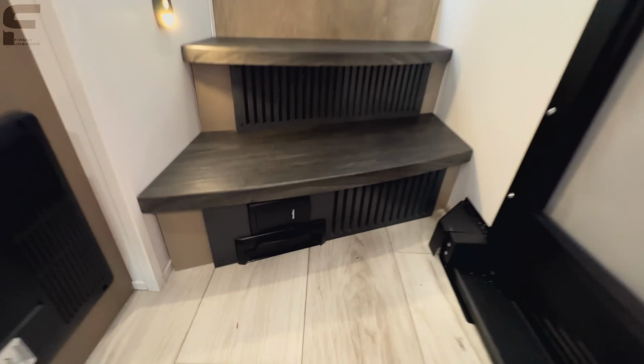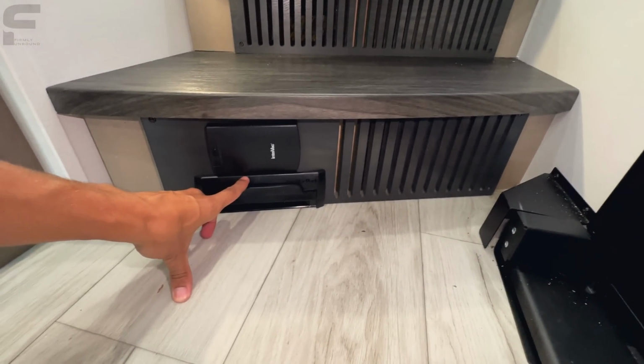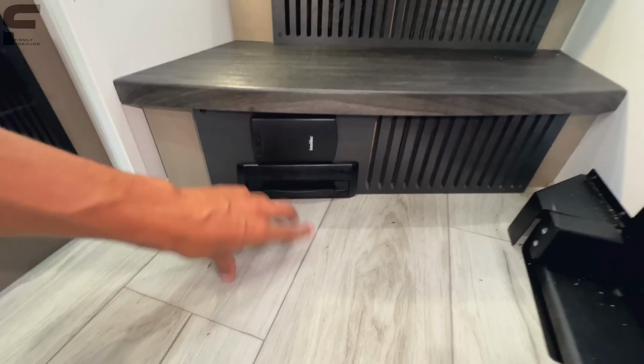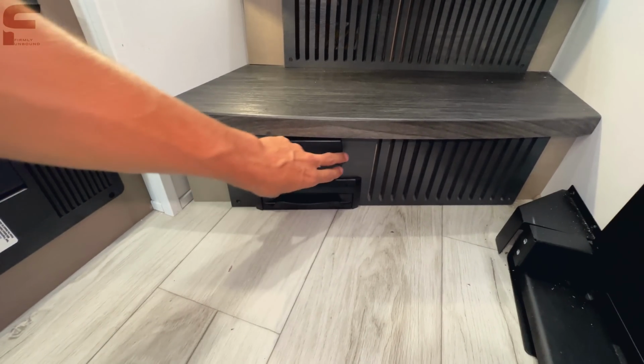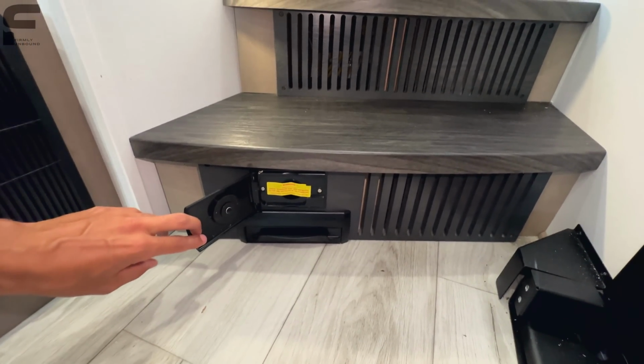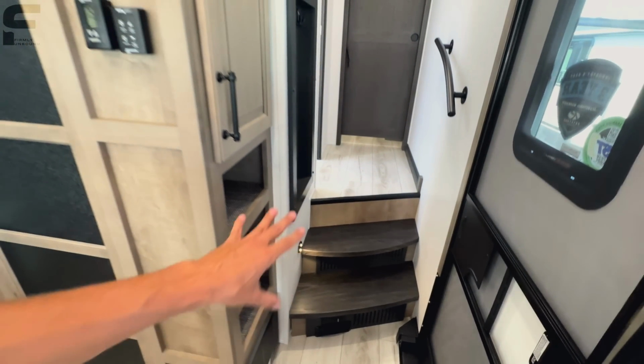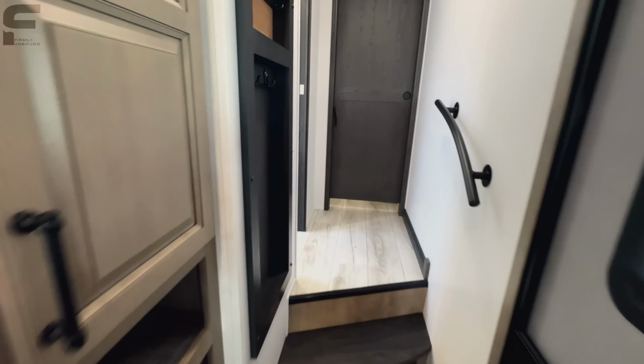And finally, you have a central vac system with a floor sweep here. So this is going to be your floor sweep mechanism, where when you flip this up, that's going to suck all of your debris and dirt up into your central vac, and you have this hose connection. Montanas will come with a central vac hose that will reach the entire interior length of the RV.